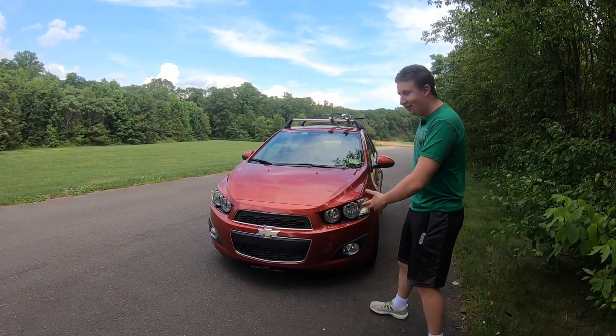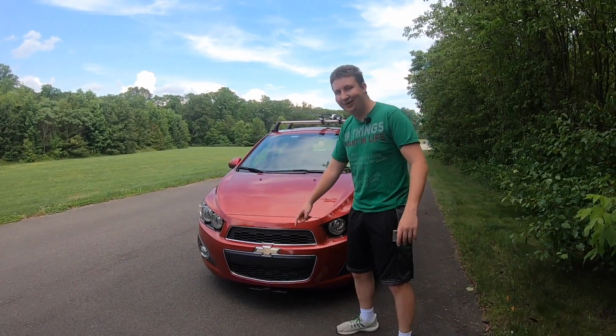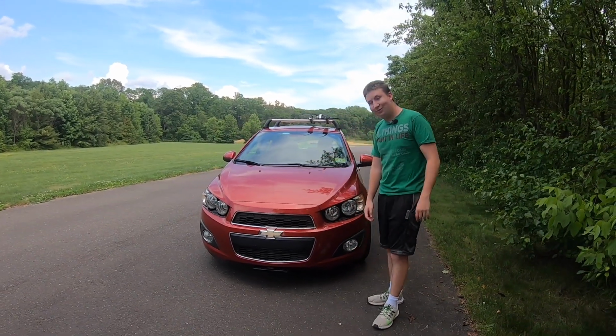So if, of course, this car is ever at a car show, which it is all the time, you can fold your license plate away. Or it's just cool, and I wish I had it on my Dart.